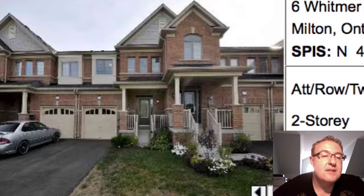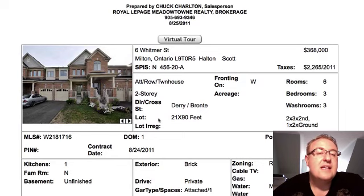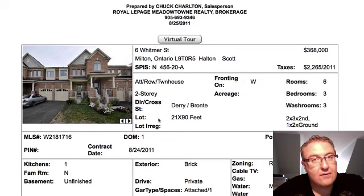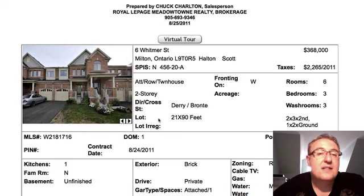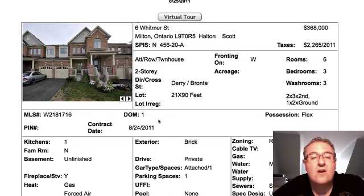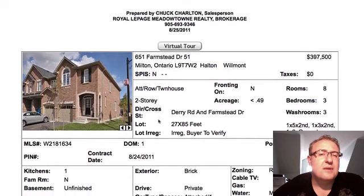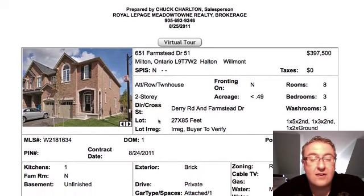So the one thing besides the size that I would just be a little concerned about is they're building, if you drive around Main and Whitmer, you'll see that there's signs for a condo coming up. So you just want to know where that condo is going to be in relation to this home. Okay, good. So I would guess that one's probably not much bigger than about 1,300 square feet, but that is not verified. It's a guess.